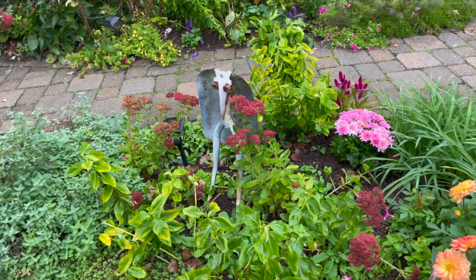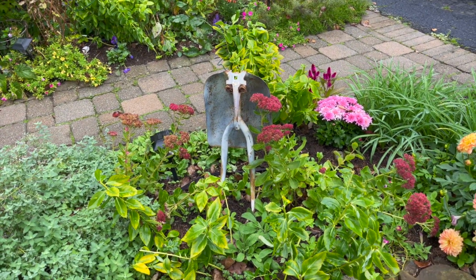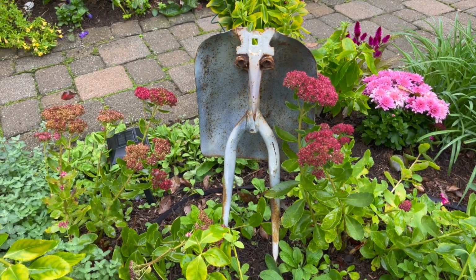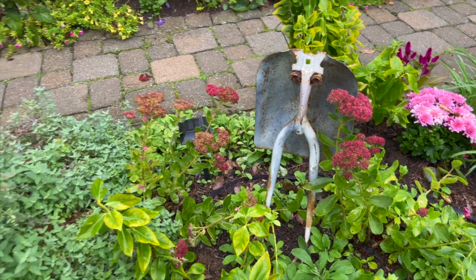This little garden guy is a scarecrow made from a shovel and like rebar and stuff. I found him in Vermont. I thought he was kind of cool, so he's gonna hang out in my garden for a little while.